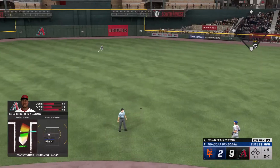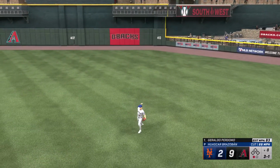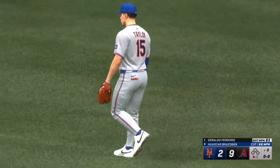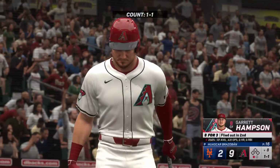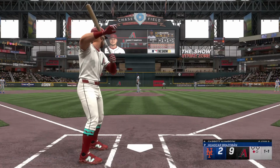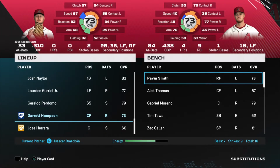That's ball 3. 3 balls, 1 strike. Now a screamer into the outfield. Taylor makes the grab on the run. Wow, he looked like he was running before the ball was hit. Didn't have much time, as that was a hard hit liner, but a nice job of covering a lot of ground in a short amount of time. Garrett Hampson stands in now for the Diamondbacks.